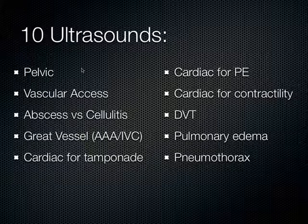We talked about the 10 ultrasounds I think every emergency physician should know: pelvic ultrasound, vascular access, abscess versus cellulitis, looking at the great vessels such as the IVC or even an AAA, and looking for cardiac tamponade. We looked at the heart not just for tamponade but also for a large right ventricle in the setting of a massive pulmonary embolism, and for contractility, in terms of whether the patient needs more fluids or more inotropic support. We talked about DVTs and the compression, and also about pulmonary edema.